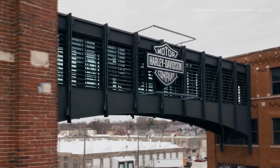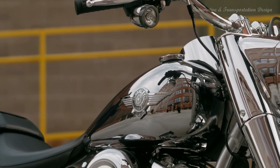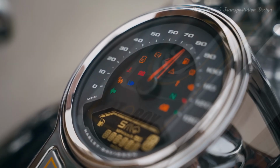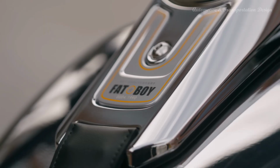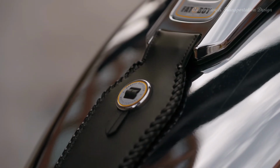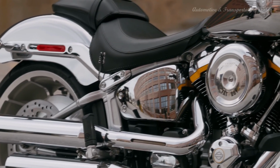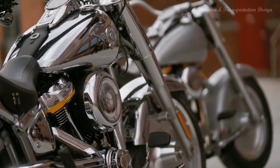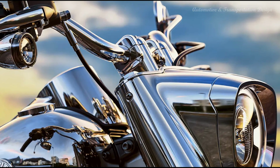So, what's actually new with the 2025 Harley-Davidson Fat Boy Grey Ghost? Let's break it down, because Harley didn't just tweak a few details, they've seriously upped the game. First off, power. The new Milwaukee-Eight 117 custom engine delivers a thrilling 101 horsepower and 122 pound-feet of torque. That's 7% more horsepower and 3% more torque compared to last year's Fat Boy 114. You'll feel it in every twist of the throttle.